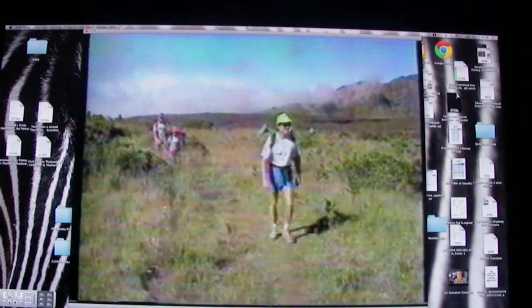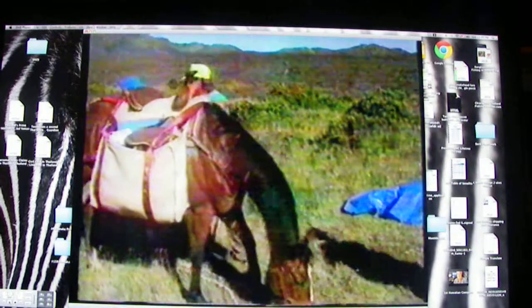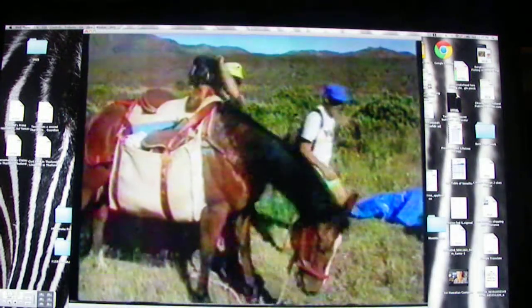All right. At the end of our 8-mile hike, we meet up with Craig again. He's staked out our Holua camping area, and he has most of the work done already. It's a good time to take a break and reflect on all that you've seen.